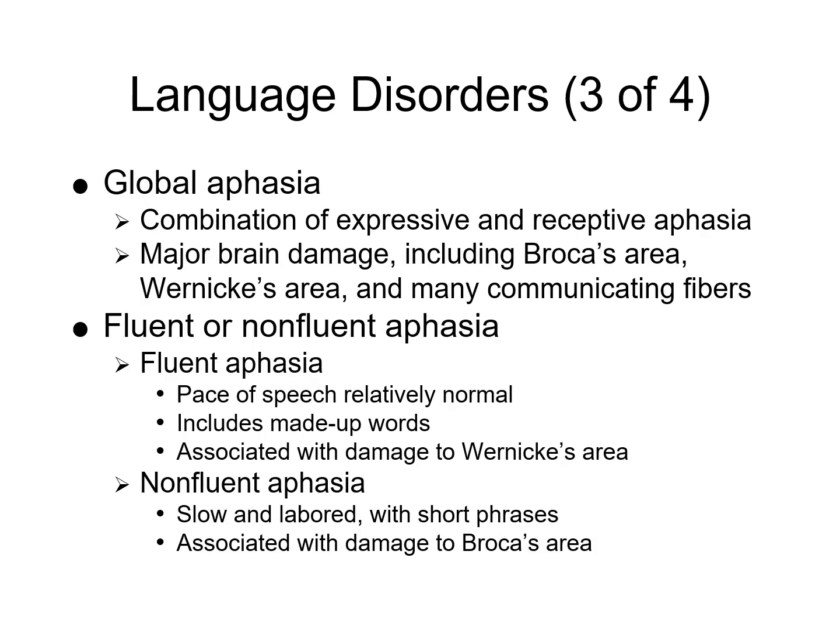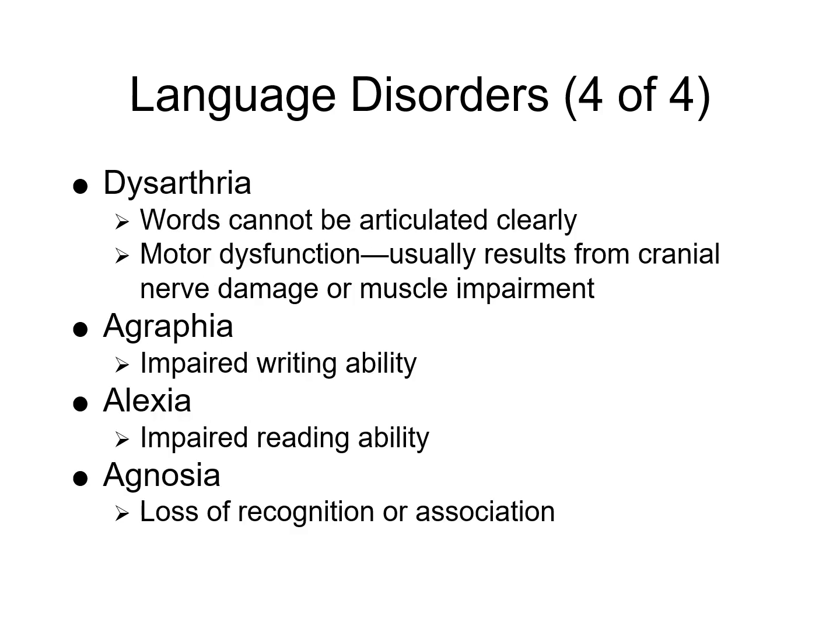Global aphasia describes a combination of both expressive and receptive aphasia, and that would be major damage to both Broca's and Wernicke's. Dysarthria, the words cannot be articulated clearly. This is motor dysfunction from cranial nerve damage or impairment. Agraphia is impaired writing ability. Alexia is impaired reading ability.